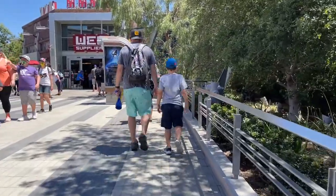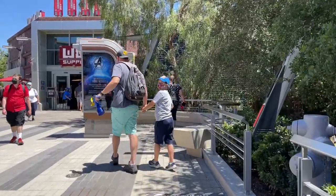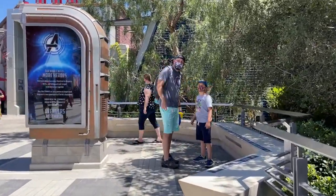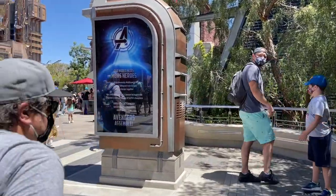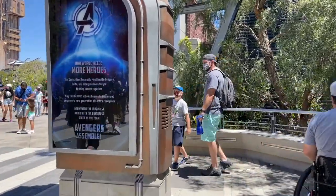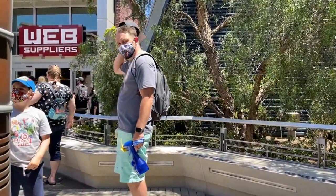Okay, we're currently in line for the Web Supply store with all of the cool Avengers Campus merch. On opening day when we came, you had to get a return time and they had to text you. However, now I was just told that there is no return time and you just wait in line, and it's not a very long line, so we're gonna see. It's just right over there, so it's not a very long line at all.